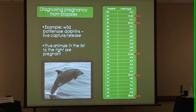I like this. This is data that just came from Marissa to me just a week ago, and this was 25 animals following those dolphins that were part of a live capture event in Georgia. The group there wanted me to quantify progesterone levels. They knew the pregnancy state basically from ultrasound, and it was really straightforward.